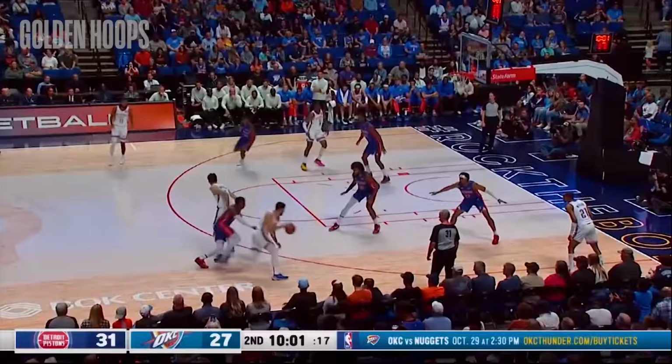Now they go up top and Chet. Now Josh Giddey. Now Holmgren for three. Here he is, split two Wizards. That's a dump off to Holmgren. The crowd on its feet. Shea, why not go left yet again? Outside Holmgren. Seconds to close it out. SGA, kick out. Holmgren for three. Cans it. Hasn't played a ton. Giddey in the post. And it's a quick flash.